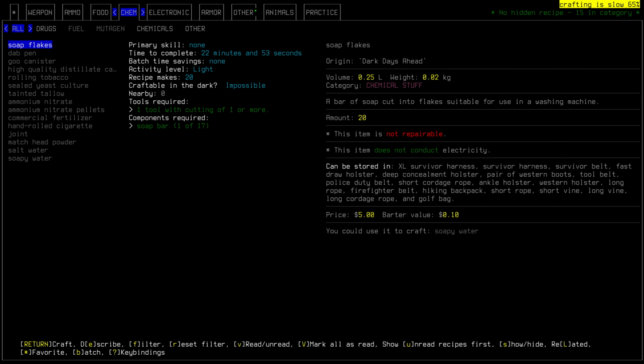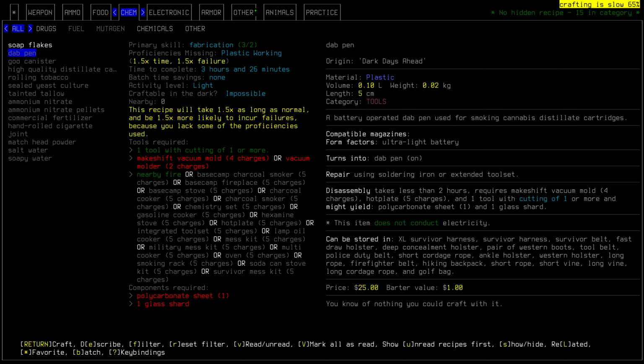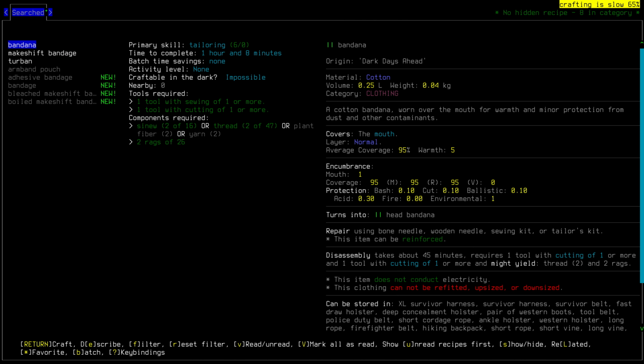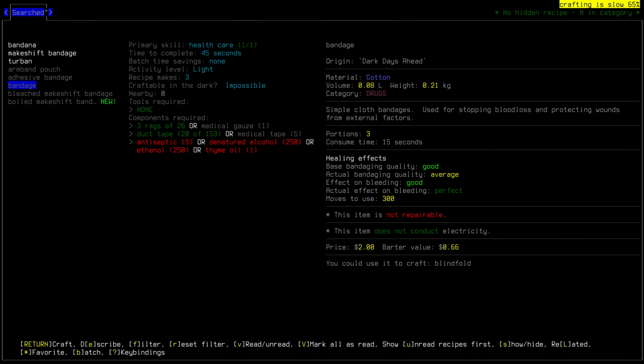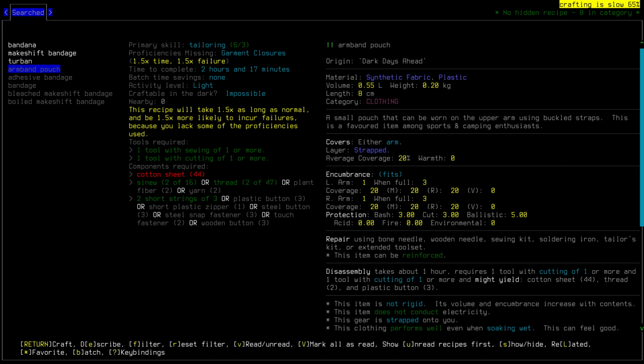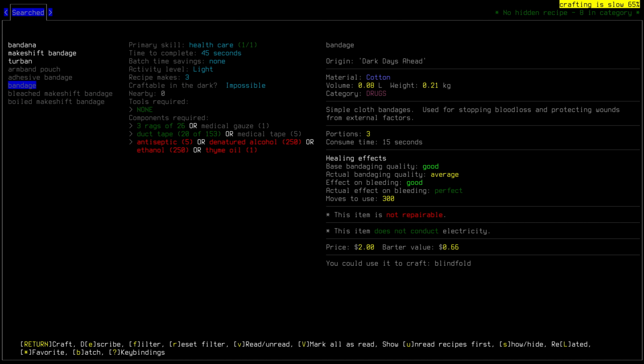What we need to try and see if we can do is make some kind of better bandage for us, or some kind of antiseptic, and with our very little knowledge of the subject, I don't think we're going to be able to do much there at all. I stand corrected. So, we can make boiled makeshift bandages, which is most certainly going to be better than just the straight up. The base quality is average, but it's probably going to be poor, which, I think is better than what you could expect.